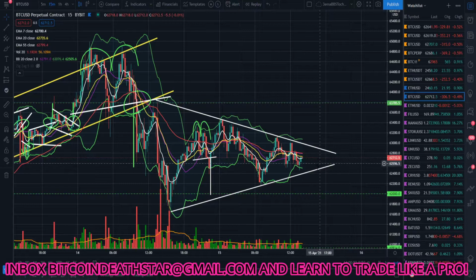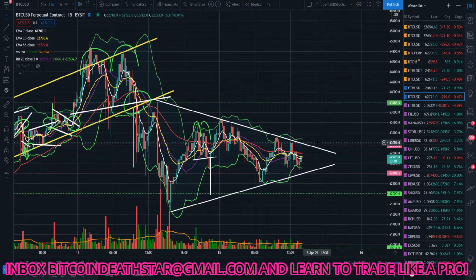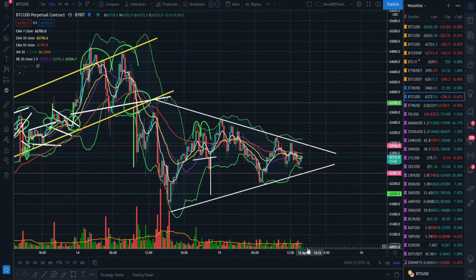A breakout is coming. So if we break the median on the Bollinger Band, and again, the 7 pushed back towards the 20, okay, I'd be looking for a long position right around here. And if I was looking for a short position, it would probably be right around here. But again, when taking these trades, watch for the confirmations. Okay, so watch for the crossings, watch for the volume to come back in the market, whether bullish or bearish. Quite simply, guys, that's how I'll be tackling this trade.